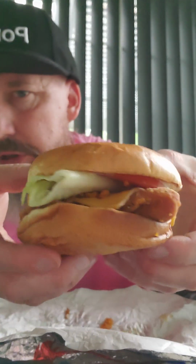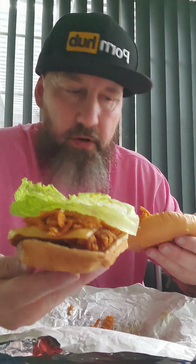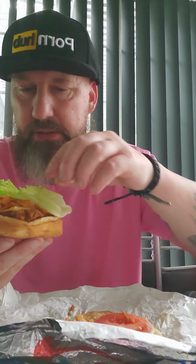Looks to be of decent size. That's what she looks like. Again, those little crispy onions are just falling all over the place. As you can see them there. You can see the cheese there. A little bit better view of the cheese. It's just a big old hunk of lettuce. You can see some of the creamy sauce on there, the ranch sauce. There's those crispy onions. I mean, this piece of lettuce is odd, but it is fast food.